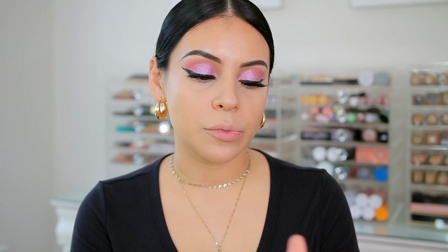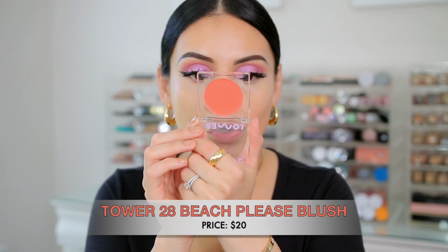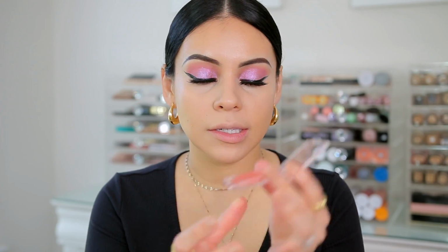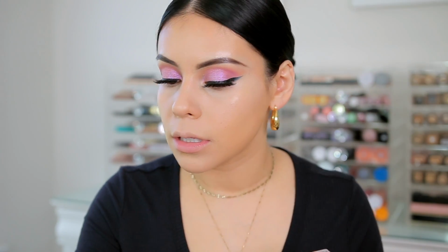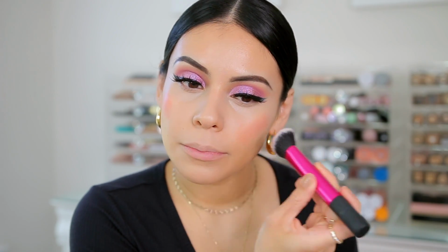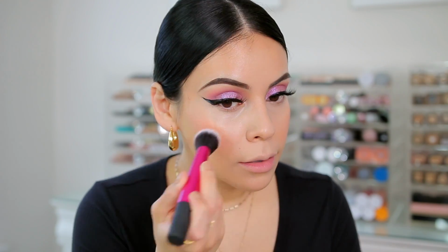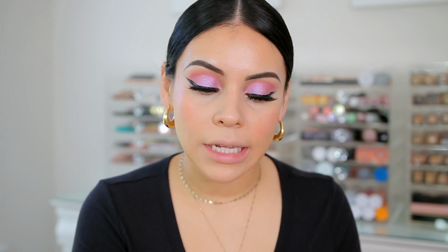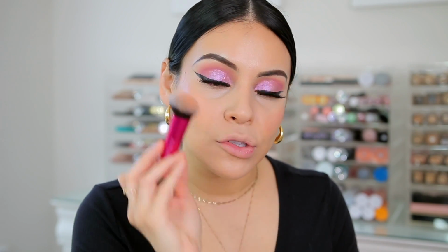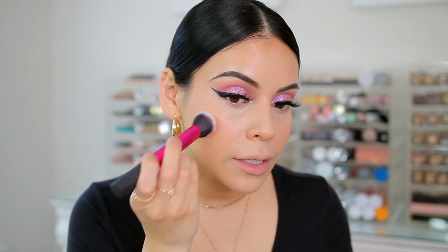Now we have a cream blush. This one is the Tower 28 Beach Please Rush Hour Blush. So pretty. I really like their glosses. So let's test this out and see. Oh wow. I barely dipped my brush in. This, by the way, is from Real Techniques. It is the medium sculpting brush. New favorite. Really good Fenty Beauty dupe.